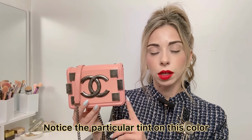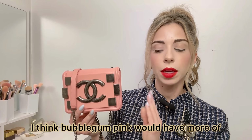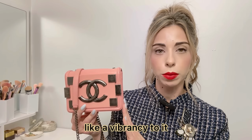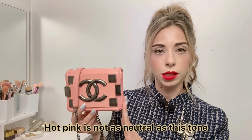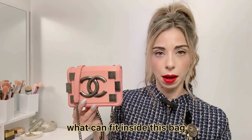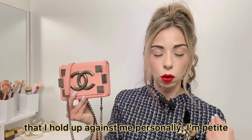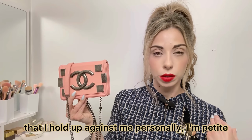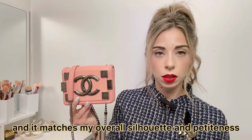Notice the particular tint on this color, it's lighter. I don't know if you consider this bubblegum pink. I think bubblegum pink would have more of a vibrancy to it. It could be played the same way in a wardrobe, but hot pink is not as neutral as this tone. The only thing is it's really not practical in the sense of what can fit inside this bag. Micro. Super tiny. As you notice, against any normal size bag that I hold up against me, personally, I'm petite. So I enjoy how tiny it is and it matches my overall silhouette and petiteness.